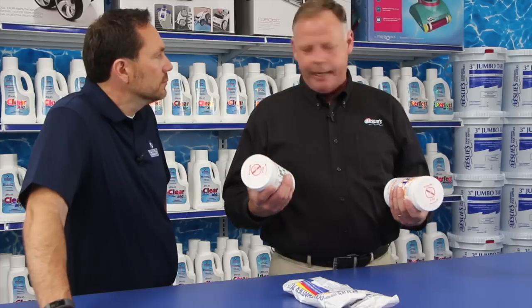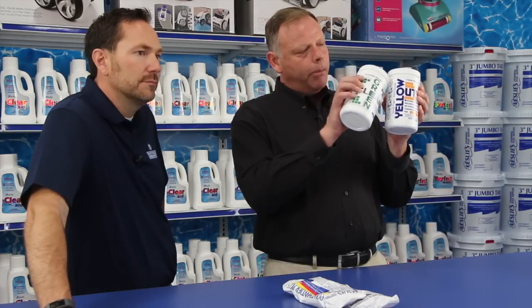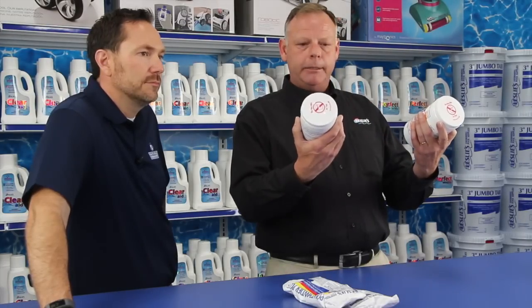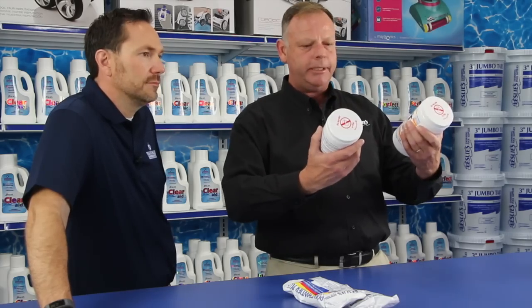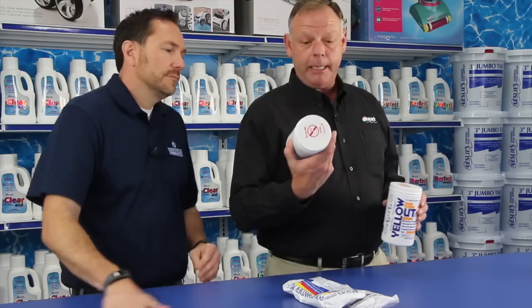This is really no secret now at this point. These are the same product. We do market it to appeal to your need to fight a certain color algae. But, you know, if we're out of one of these products on the shelf, trust the store manager, the team member that says, you know, well, you can use this and it'll do the same job. But since you've got green algae, we'll focus on the green to clean.